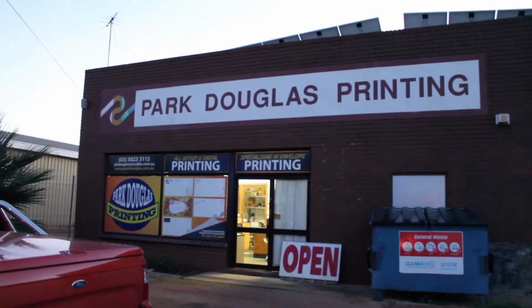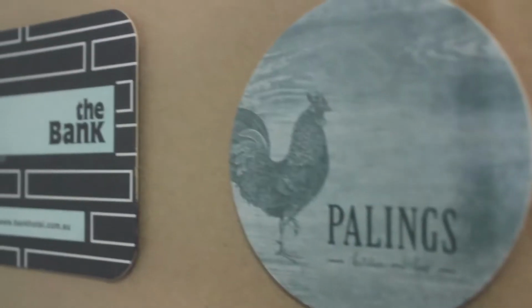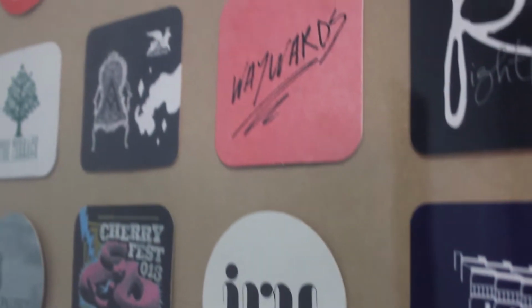We're Park Douglas Printing. We specialise in coaster printing. It's a large part of our business, and we print coasters all over Australia. There's probably only half a dozen coaster printers in Australia that specialise. Little known secret in Mildura that we print coasters in Mildura. Around 20 million coasters a year we do.